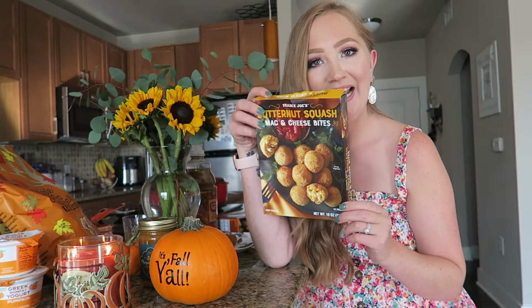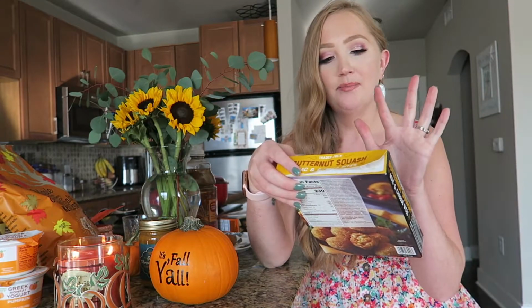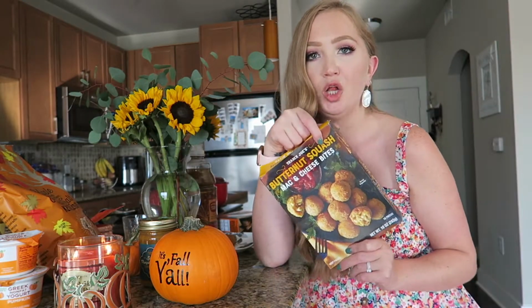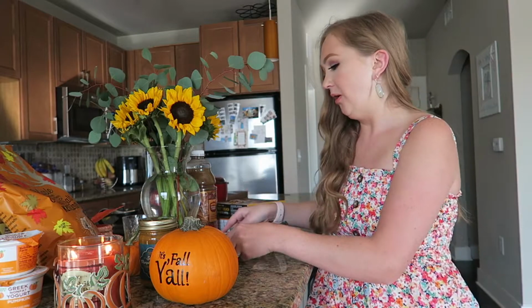Mac and cheese bites. These had not only mac and cheese, but butternut squash in them. So I felt like that was very fall appropriate. And I'm gonna go ahead and try these puppies out. These are really good. So good.